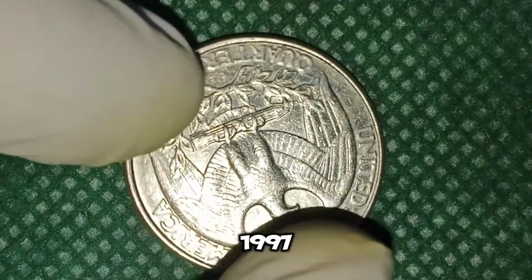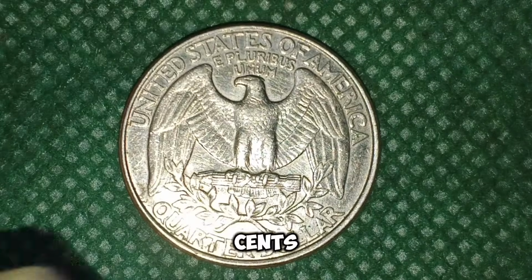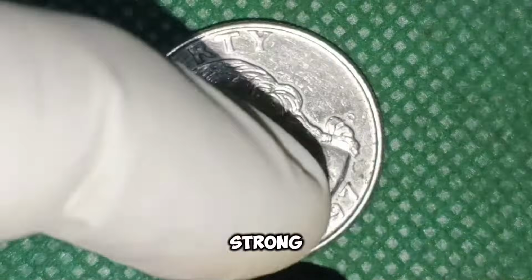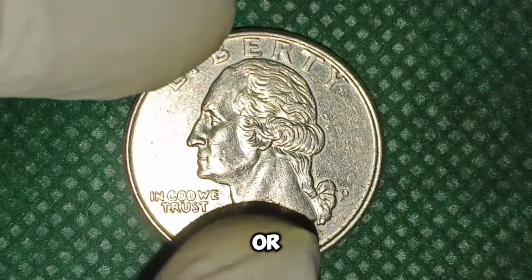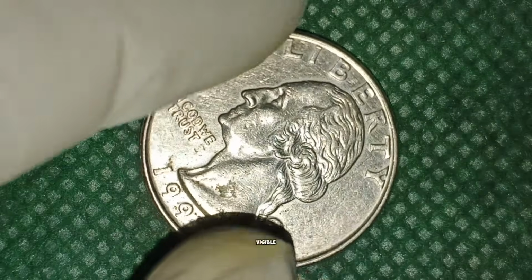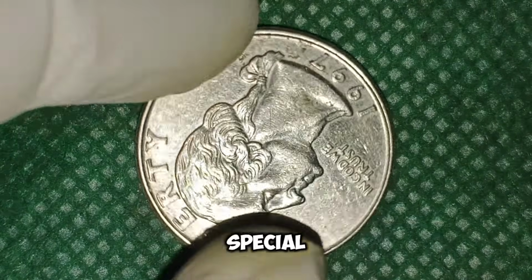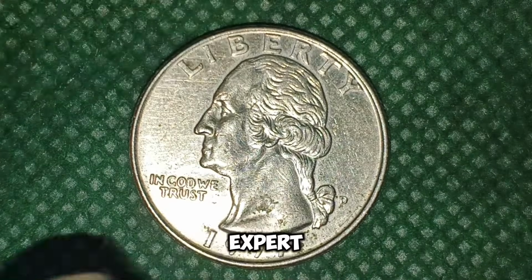Most 1997 P quarters that you find in your pocket will be worth only 25 cents. But if you find one in uncirculated condition, especially one with a strong strike and brilliant surfaces, it could be worth a few dollars or more. However, if you happen to come across one with an unusual appearance, different metal color, strange weight, or visible doubling on the date or lettering, you might be holding something special. It's always worth checking with a professional coin grader or numismatic expert before you spend it.